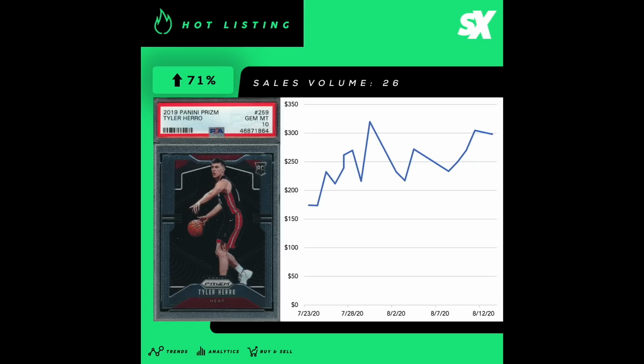Moving on to the next graph, we have Tyler Herro 2019 Prism PSA 10. Tyler Herro has been absolutely killing it. We talked about it in Slam Dunks last Tuesday, how he's been playing really, really well. He's dropping some massive point totals off the bench. He got an opportunity to start one of the games and almost dropped a triple-double when Kendrick Nunn had to leave the bubble. He's the guy that takes advantage of what he's getting. He doesn't always get a ton of minutes, or at least earlier in the season he wasn't.